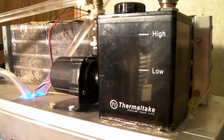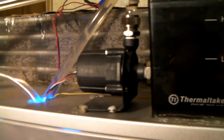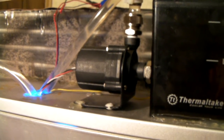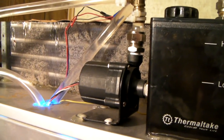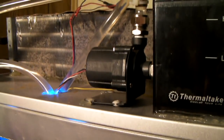Now, some of you guys may be wondering about this water pump here, the SC600 generic water pump I got off of eBay for like $20-something. I'm going to focus on this in a whole different video, but I'll give you some brief statements on this pump. It's been doing, for the most part, just fine.